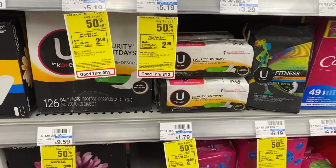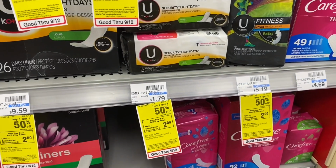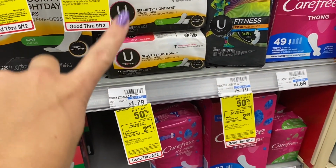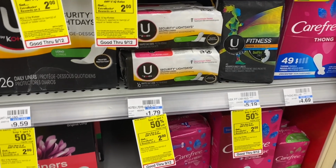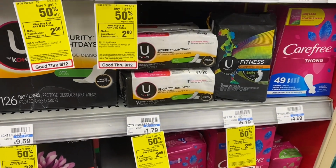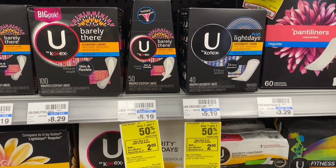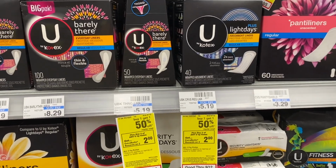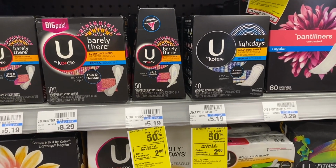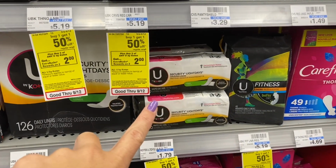The next deal we're gonna grab is gonna be the You by Kotex. So they're buy one, get one half off, and these security liners are included. They are the cheapest product. So if I had a two off of two feminine care CRT, I would have grabbed the bigger ones because we do have a coupon that we can use as well. But at my store, they're $5.19. Some stores are as cheap as like $4.79. So I'm not gonna do that deal today. We are just gonna grab the little ones.